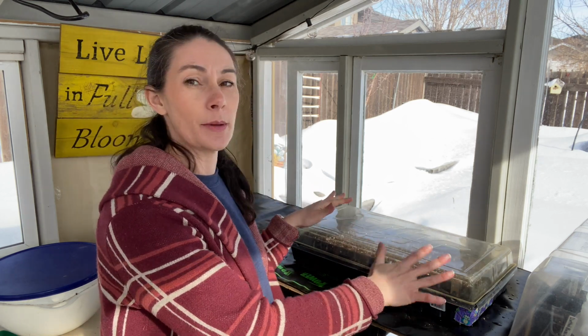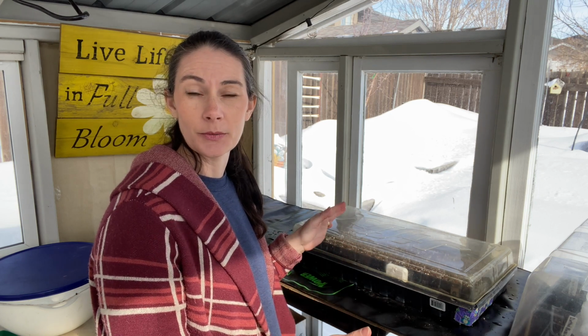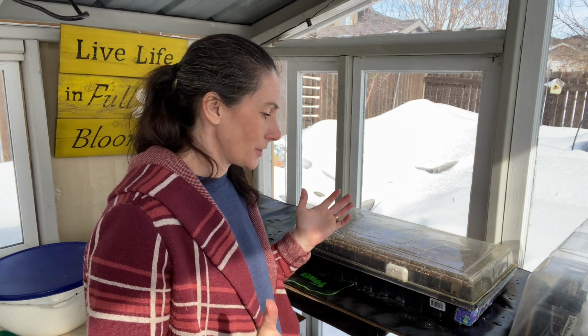If this works out and I'm able to control the temperature fairly well here, then I'll start letting my brassicas and things stay out in my greenhouse on this space overnight with just probably a frost blanket over them just to help hold the warmth in without too much humidity because the plants have already grown. So that's what I'm up to in my greenhouse these days.